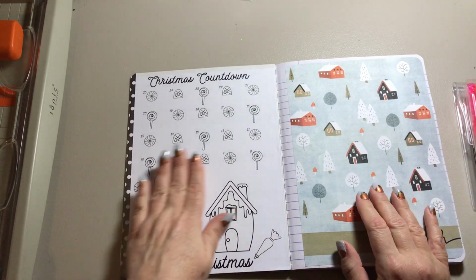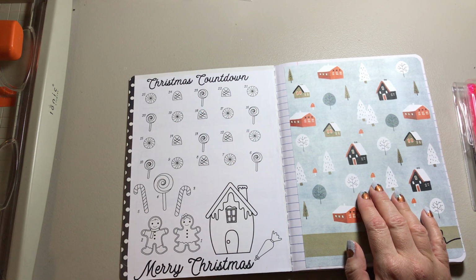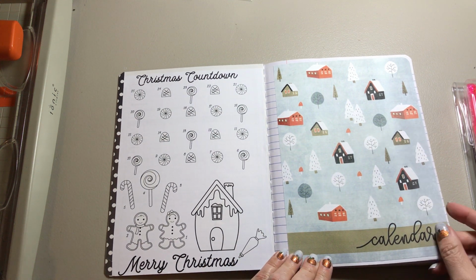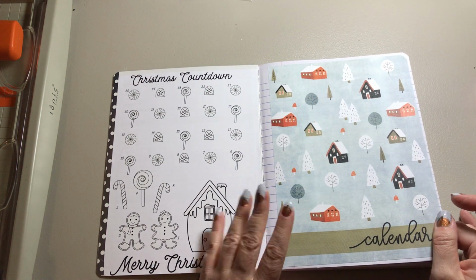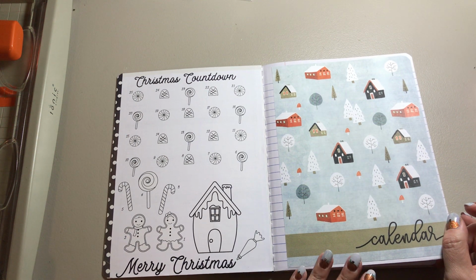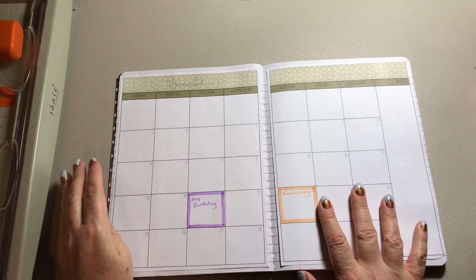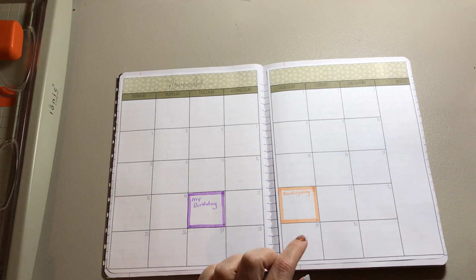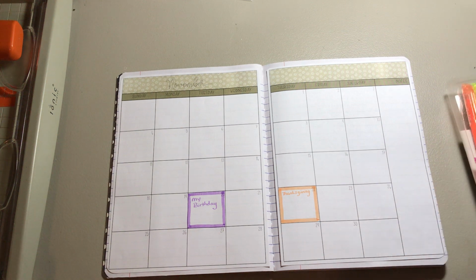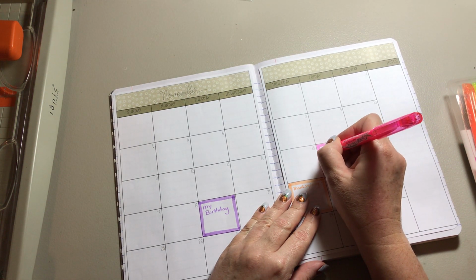And then she gives you a Christmas countdown, and I guess every day you can color in the treat until you get to the Christmas one. So my first part is calendar. I was going to put little tabs, but I decided not to since it's only for 2 months and there's really not a lot going on inside of it. So calendar, and then here you have the November calendar. I already marked off the most important day of the month, which is my birthday and Thanksgiving. But usually what I do when I have a special day, I just take one of the highlighters. For example, the 16th is Craft Day.